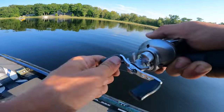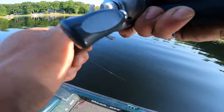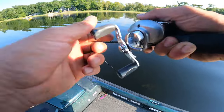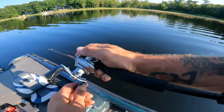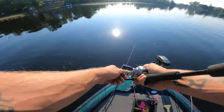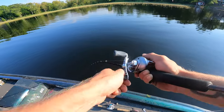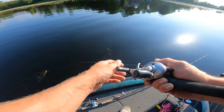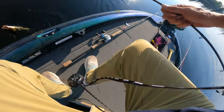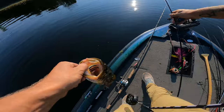Nice bass. Oh yeah. Oh, this is a good fish. Isn't it? Yeah, we got a nice bass. Sweet. Yes, buddy.